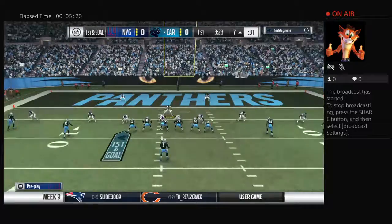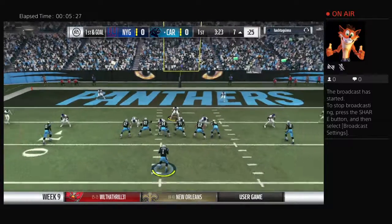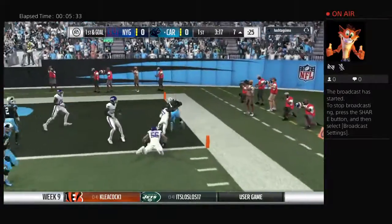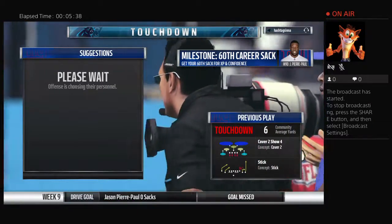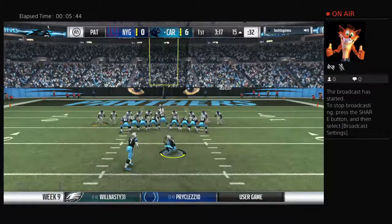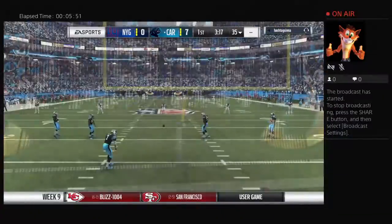Possible run anticipation here as the D-line sandwiches together. To the air again, Newton. Rolling to his right. And he will score. Touchdown, Panthers. Cam Newton with touchdown number 23 here on the year. And the Panthers take it right down and score on the opening drive. And this will be good to give the Panthers a 7-0 lead.